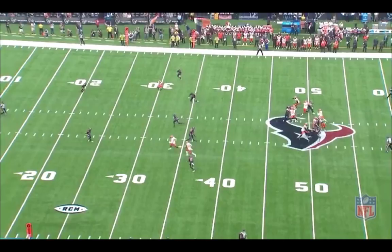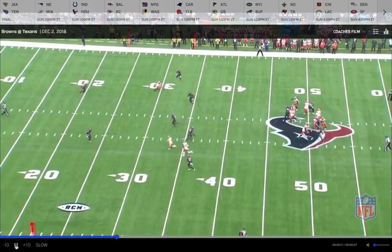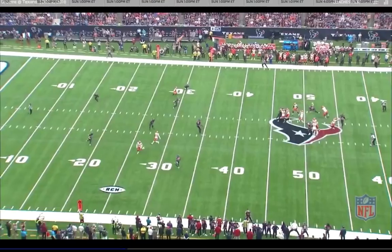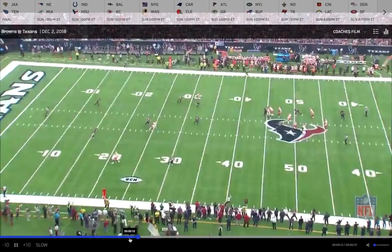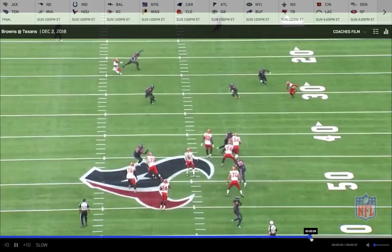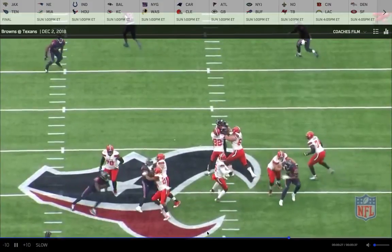You're going to have trouble hitting curl routes, hitting anything down the field, and you're better off dumping it off. But Crennel, he disguises it so well. He's really an excellent defensive teacher, and I'm kind of enjoying these disguises. And that was a hell of a play. Jonathan Joseph there, you see him round off the cut right here. You guys are going to get a good angle at this, okay?